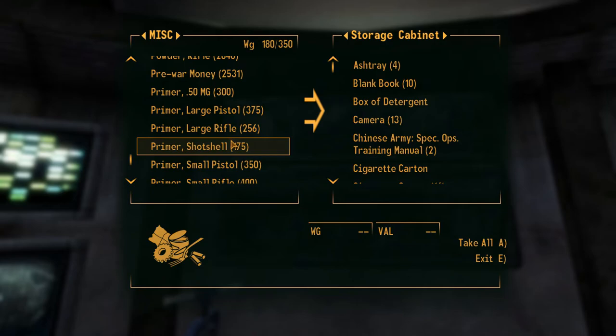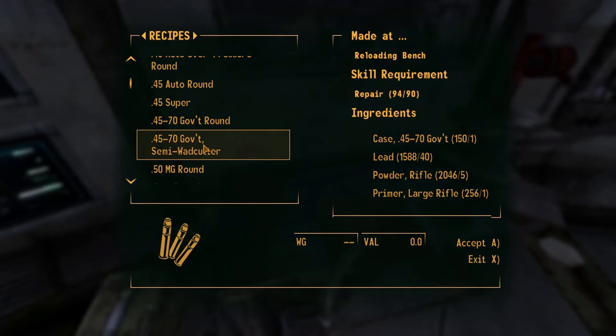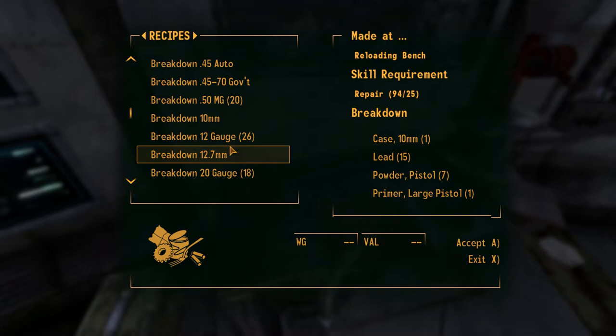Great. All right, now, before we head off, holy shit, almost forgot, we gotta cook up some ammo, don't we? Let's see here. Let's make a whole bunch of these wad cutters, huh? Oh, we could make 150, but we're short on some sort of supply. Maybe it's lead. Let's see, break down scrap into lead, is that what we need? Yeah, okay. Let's go grab our shit out of here.